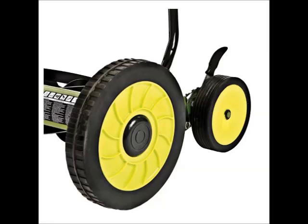3B, easier to use. Gas and electric mowers, because of their components, the engine weight, the electric motor, and the fuel tank, will always be heavier and will always be hard to maneuver around your lawn. Whereas reel mowers are lighter and easier to carry as well as move around while using them.